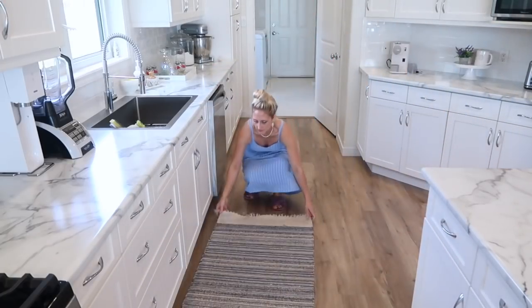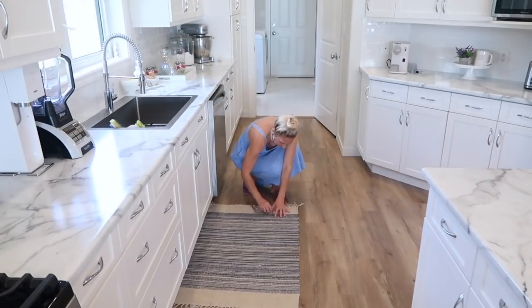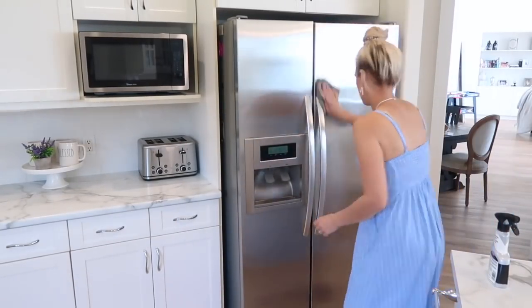So the carpet could actually use a washing in the washing machine, but I'm just going to give it a little spot clean today. There's a little tiny spot of spaghetti sauce there. But the one thing I really do love about this little area rug is you can throw it in the washing machine and it comes out perfectly.